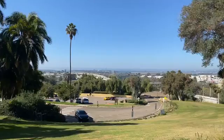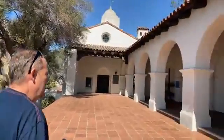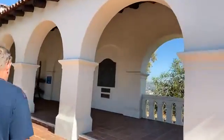So let's start walking this way here, and I'll point out a few different things to you. This is kind of interesting. They've got a plaque over here.